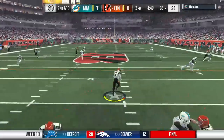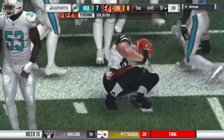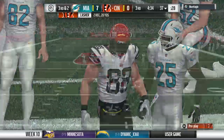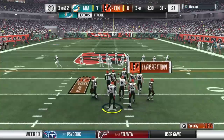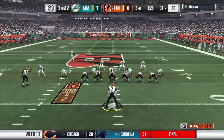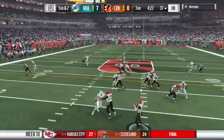Back to throw now on 2nd and 10. And it's a short one here, complete to the tight end. 8 yards on the completion, but now they face 3rd down. And there's another completion to the tight end. And let's face it, it is hard to overthrow a 6'6" target. It is indeed. Quarterbacks like their speed guys. They like that huge 6'6" target that they've got in him.